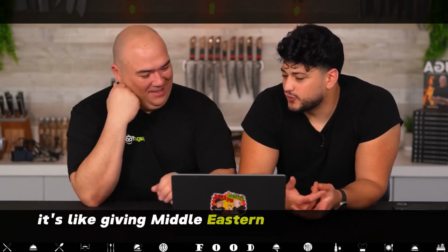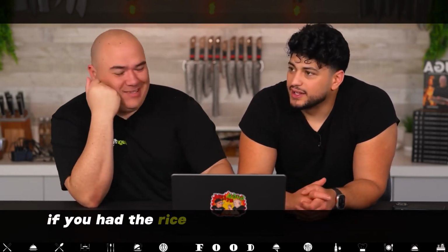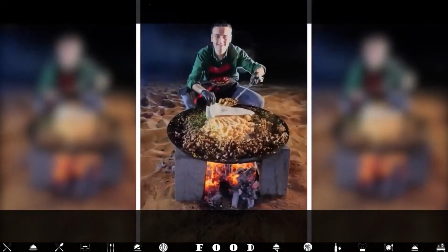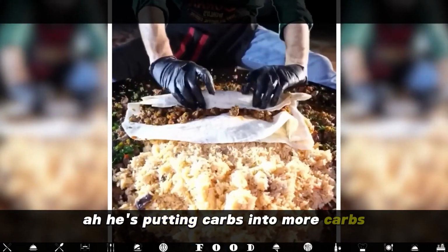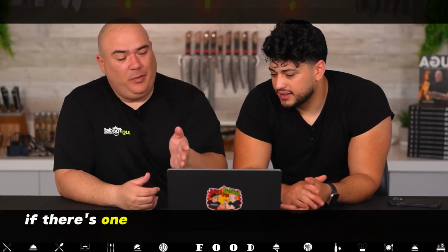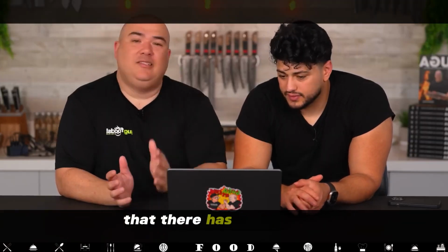Okay, he wins. It's like giving Middle Eastern fried rice. Yeah, if you had the rice, that's it. It's all over for me. He's putting carbs into more carbs. It doesn't get better than that. Not only that, that looks so delicious. If there's one person that said they will not eat that, it has to be a vegan.